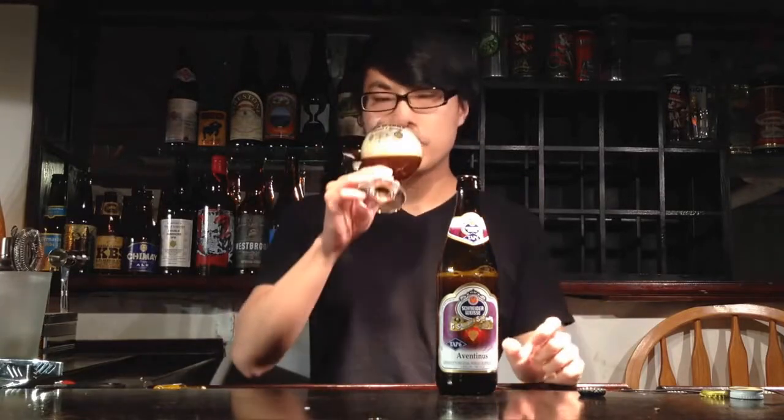A little clove too. Very familiar with a Hefeweizen, but a little bit more robust, a little bit more sweet, a little bit more bready. Cheers. Wow, very nice, yeah.